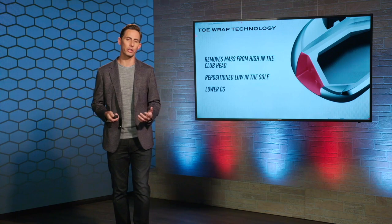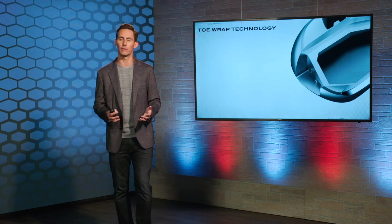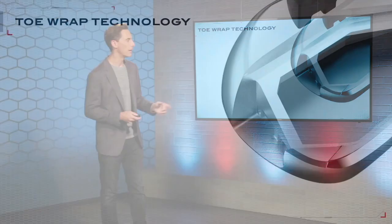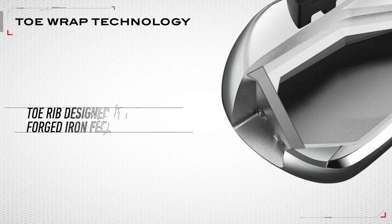But it's about more than just performance. You also have to have great feel. Golfers of all skill levels can appreciate a good feeling shot, and that's where we've engineered in this toe rib design that I'm highlighting in gray to provide that structural rigidity to the top line to really give us that forged iron-like feel at impact that we know golfers of all skill levels can appreciate.